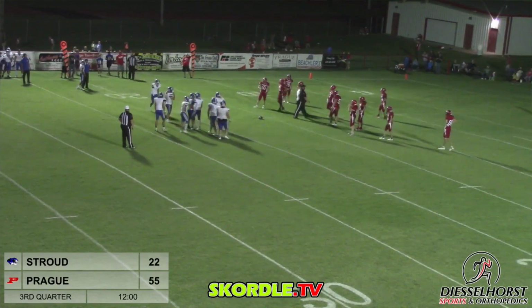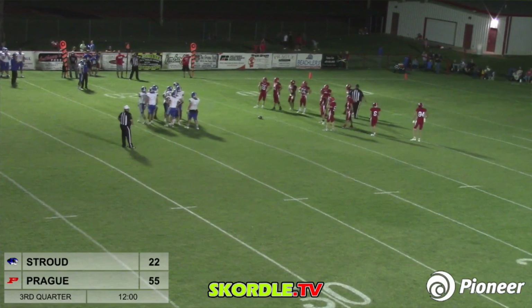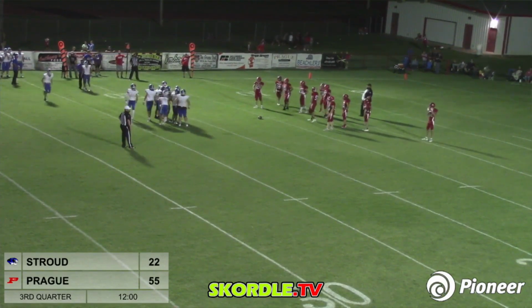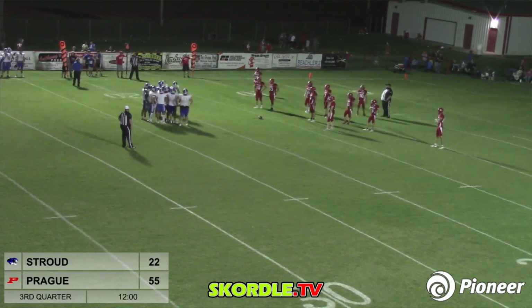That was Bryce Huey there on the carry around the left side. Only got about 2 or 3, though, on the carry. Again, it's going to bring up about 4th down and 6 for Stroud here in Red Devil territory.